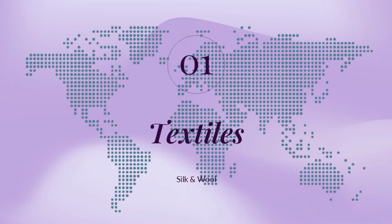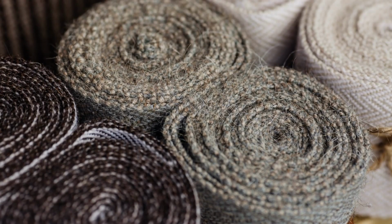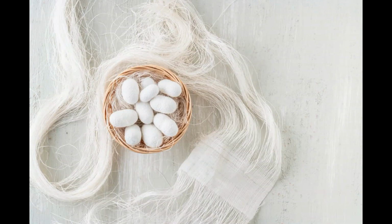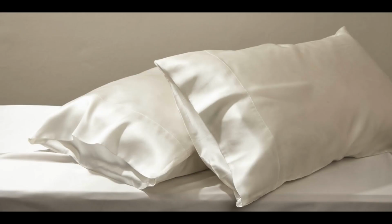One of the most popular categories of non-sanctioned goods to export from Iran is textile. From high-quality luxurious silk to wool fabrics, Iran has a rich history of producing textiles that are renowned for their quality and craftsmanship. These products can be exported to countries all over the world, including Europe, Asia, and North America.